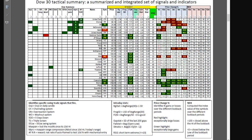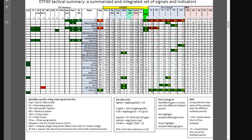Strength in the leaders continues. That's Caterpillar and Boeing, so you could look for some momentum plays on those in the absence of other things to do. That's rewarding the winners. In the ETFs, VXX above 2 to 1, silver, gold, and treasuries all firing, and those having channeling and overreactions as well.